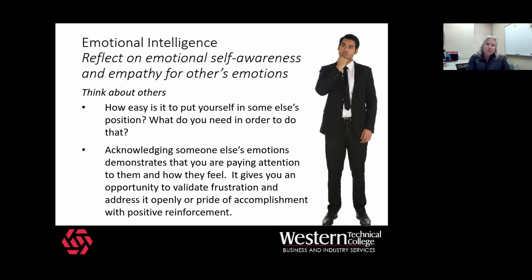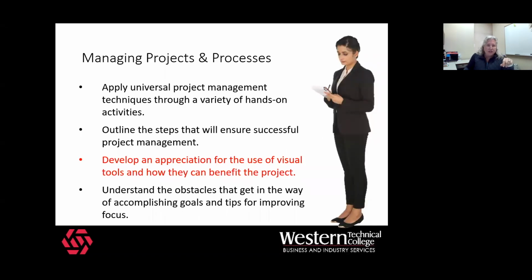So that's the emotional intelligence class. And again, that one's kind of a fun one. We do a couple of activities there that aren't too touchy-feely, but they're really emotional awareness building. And that's very important for leaders to have as they strive to succeed in that environment. The third class in this series is managing projects and processes.